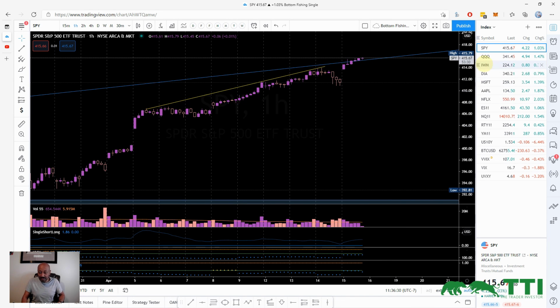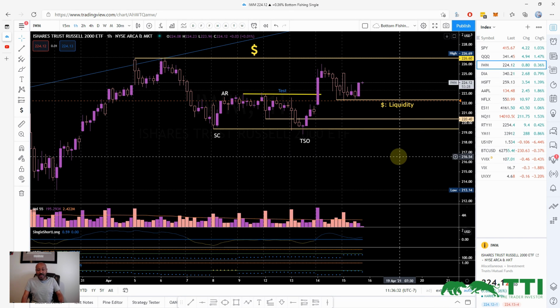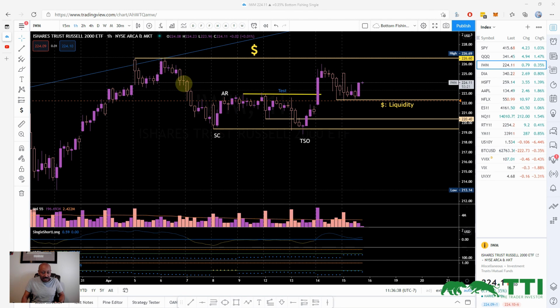Let's reverse it for a minute and go to IWM. And on IWM, here's my box of accumulation. Here's the area where that accumulation has been broken, right here. This accumulation area has been broken, and price is using that as a test area. This test area is our support to go long.